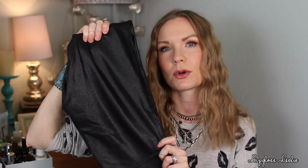These faux leather leggings from Amazon, definitely a standout favorite. These look the closest to that high-end brand that we all know. I would say slightly less compression in the tummy area, but that's really the only difference I noticed. The texture and the material looks the same to me. I wear the same size. I get a small in these as well as I do in the high-end brand.